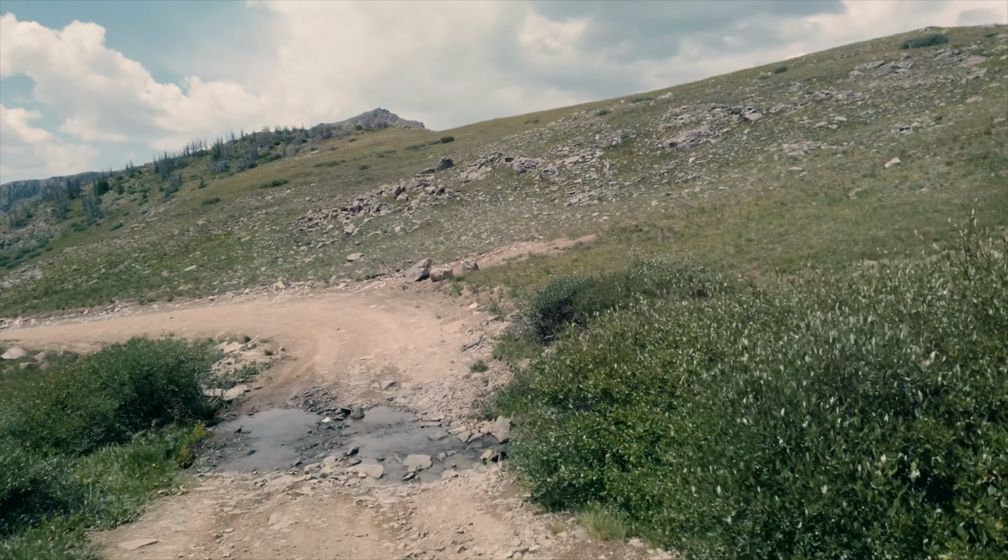But we met three side-by-sides on the way down, and so the rule out here, if any of you have never been, is whoever's going uphill has the right-of-way. So we were going uphill and there was nowhere to get over. They just came trucking on down the hill, and I had to basically go off trail into the grass to get out of their way because they weren't going to stop. So if you ever come out here, just know that whoever's going uphill has the right of way.